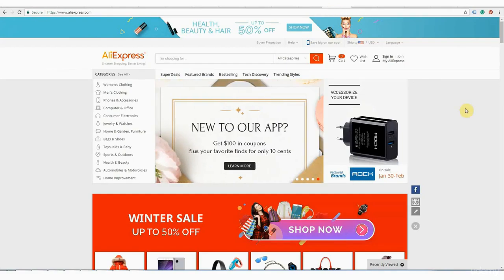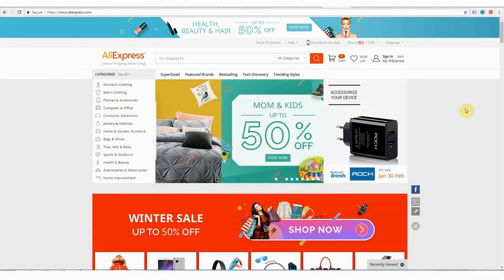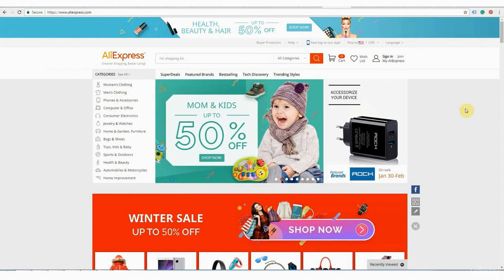When it comes to AliExpress, this is never an option because it doesn't work like that. This is merely a wholesale website, so you're buying as is. What you see is what you get. The suppliers won't do any kind of customization for you.